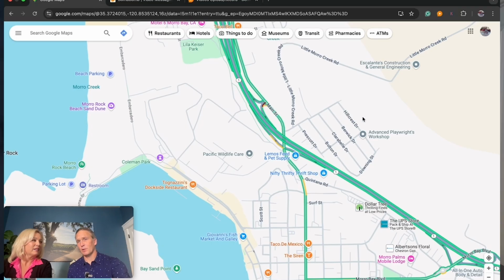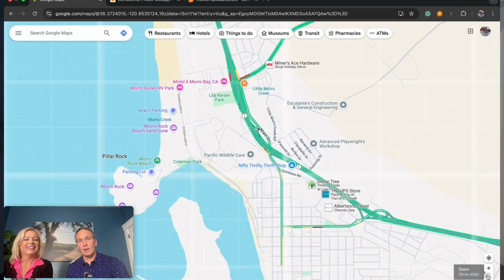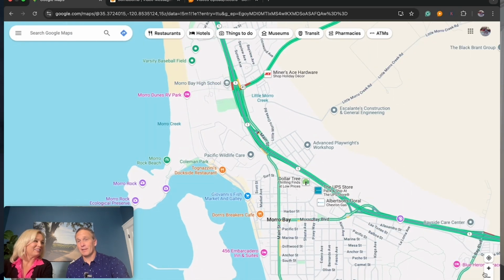I don't think that these are really view homes though. Yeah, over here, are they? Up on views up there? Up on the top on Berwick and Hillcrest. Yeah. Okay, you know better than me. Okay, I'm glad you know that.